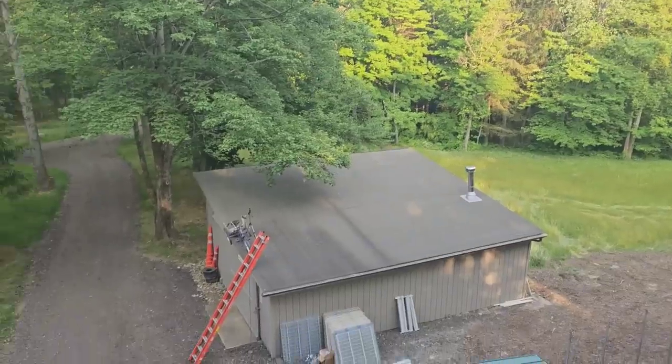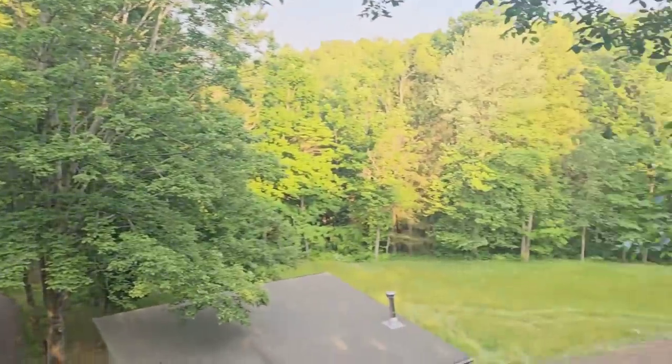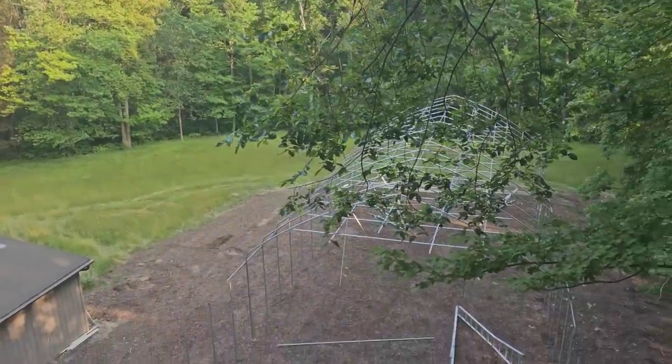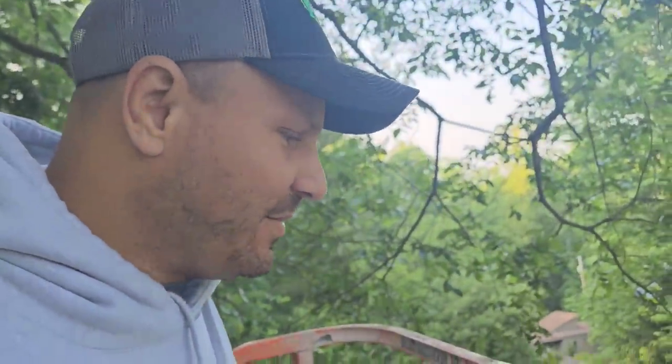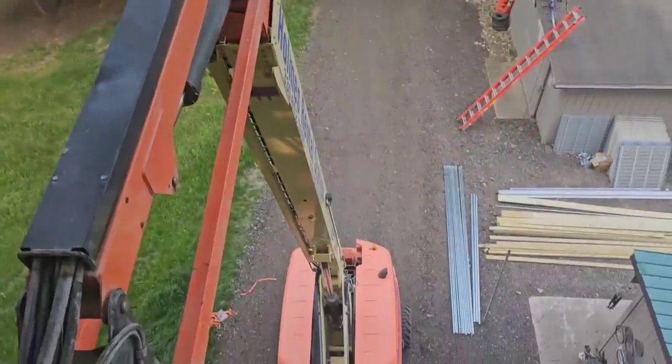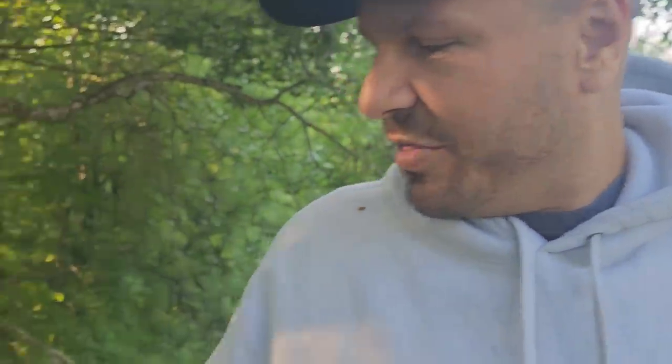How high do you think we are? I don't know. This is way too high for me right now. Look over there. We're way up in the trees. I can go higher if you want me to. No. Feel that bounce? Yeah, I don't like that. Where's the house? Oh my god, this is a 90 degree angle. Look at the woods down there. Where'd the house go?